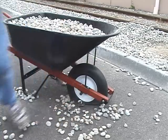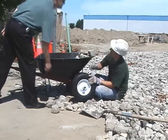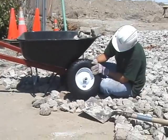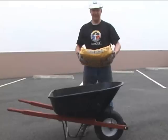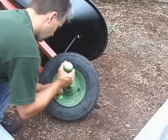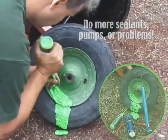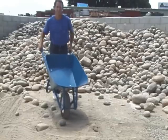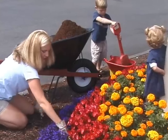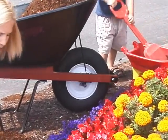You'll go from this to this. Thank you, Marathon. No more patches, sealants, or pumps. Your equipment is guaranteed to roll perfectly every time, no matter who's using it. No more frustration with flat tires.